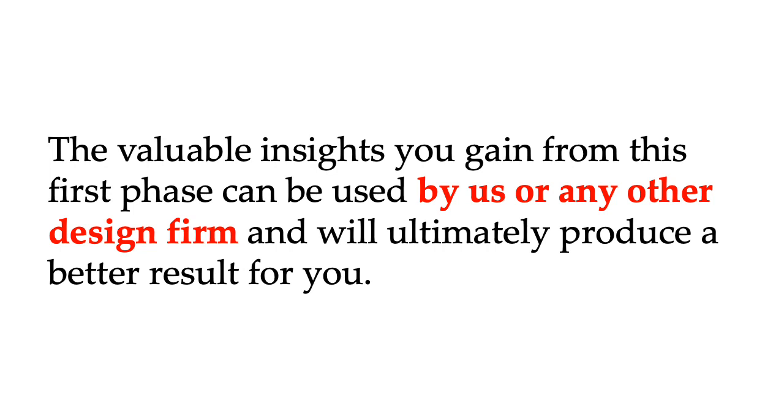Once complete, the valuable insights you gain from this first phase can be used by us or any other design firm and will ultimately produce a better result for you.